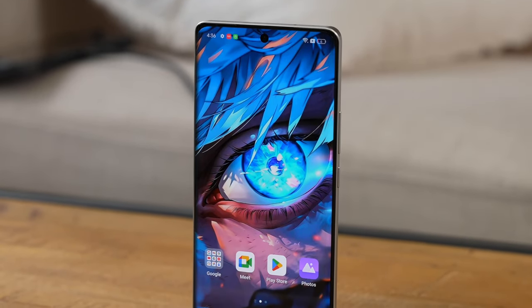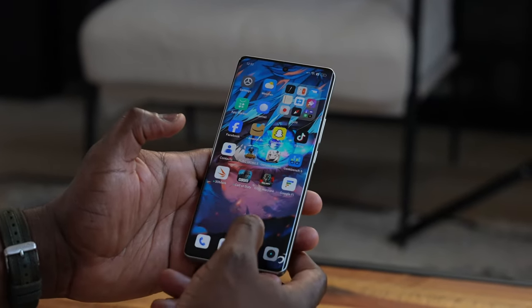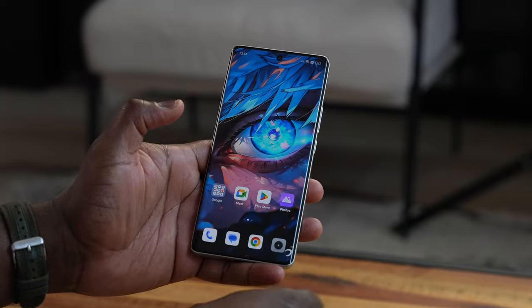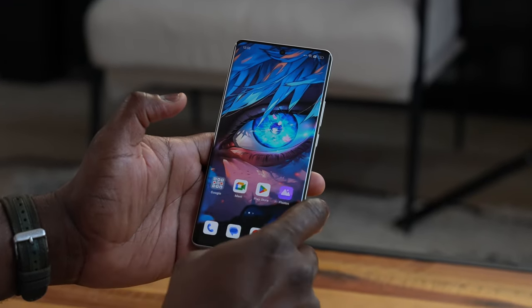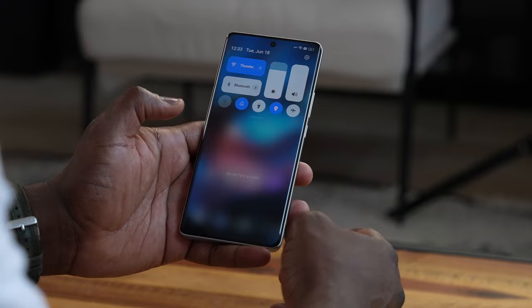Just look at that Gojo wallpaper. Just look at that. Let me just unlock it for you so you can see better. Look at that. Look at how good that display looks. It's very nice. Very sexy, I like it. Now, navigating, this is running, of course, the latest version of Android. It feels very familiar, it's comfortable, honestly. People who say that some Chinese manufacturers do not make their operating system feel like any other Android phone, so that part is clear.